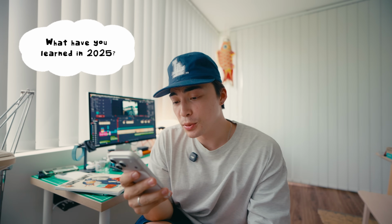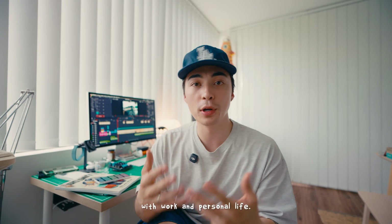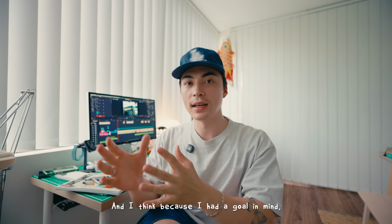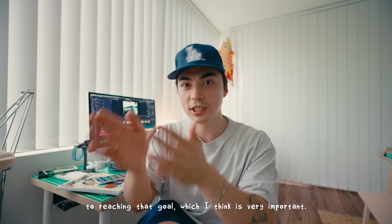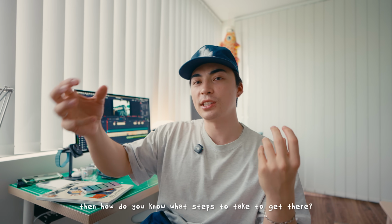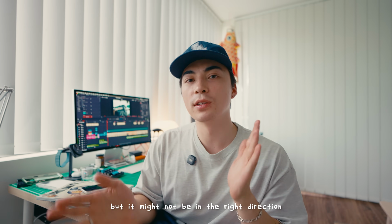What I have learned in 2025. This has been the biggest year of my life with work and personal life. I've set big goals for myself this year, and I think because I had a goal in mind, I had a pathway, and I could create my own way to reaching that goal, which I think is very important. If you didn't have a big goal, or a goal in general, then how do you know what steps to take to get there? You might just be taking steps, but it might not be in the right direction.